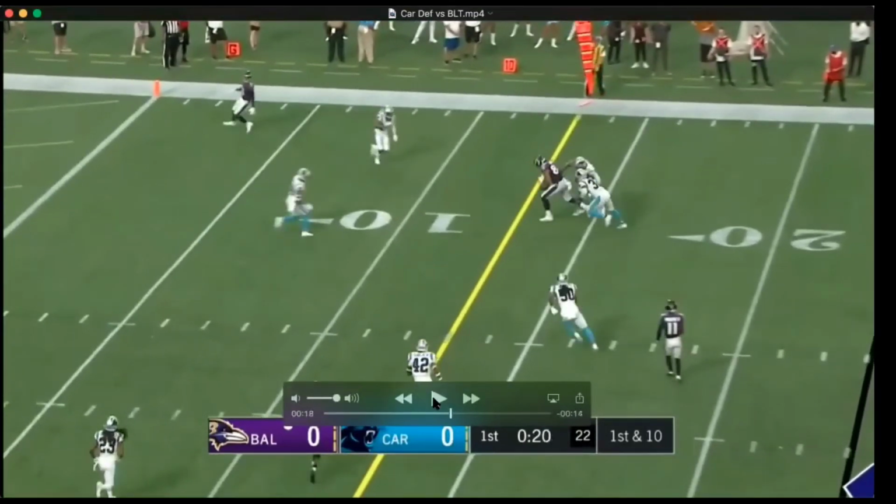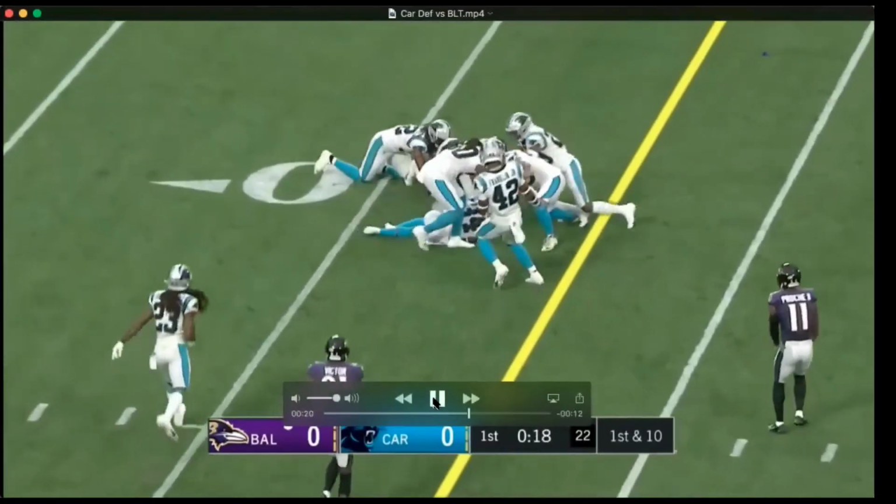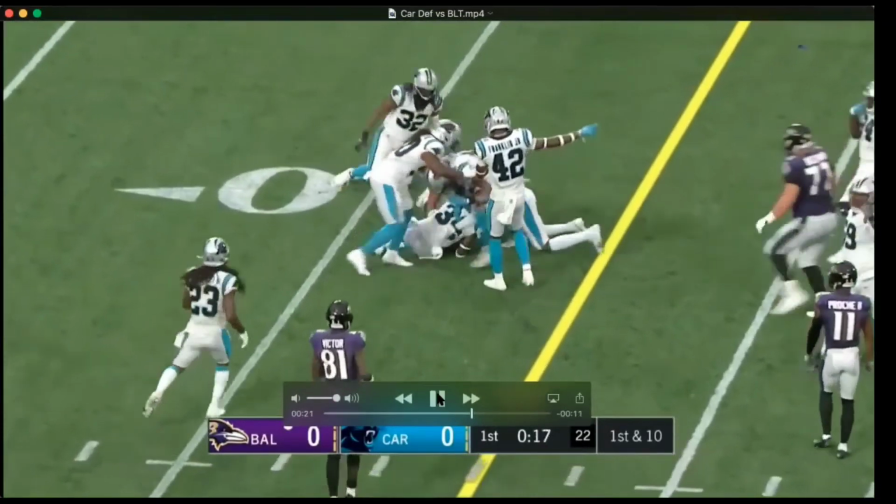They don't give up on it. 42, I believe, punches it out. They pick up the fumble here, preventing points scored in the red zone. Nice play by them.